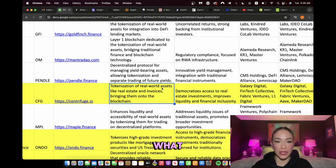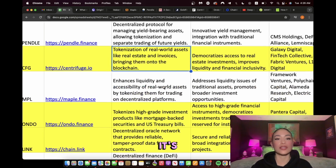And it's basically, as you can see on the screen, the tokenization of real world assets like real estate and invoices. So it simplifies the whole real estate market, which is awesome.